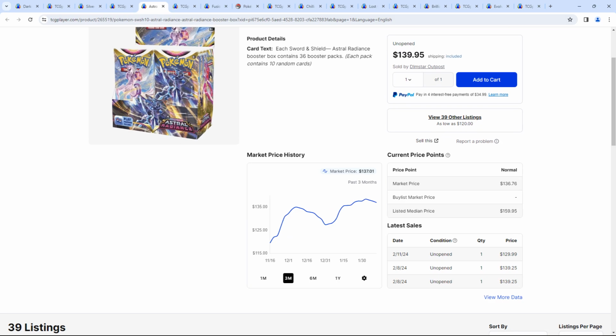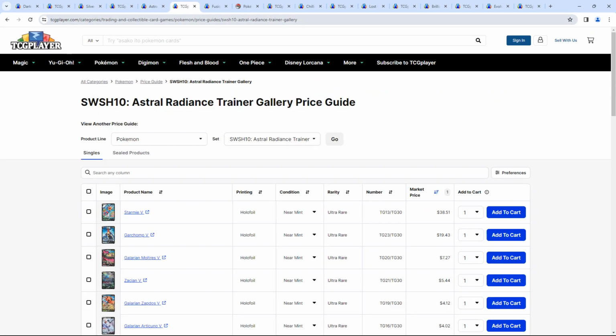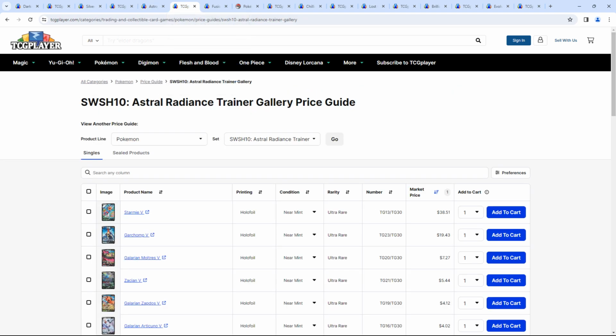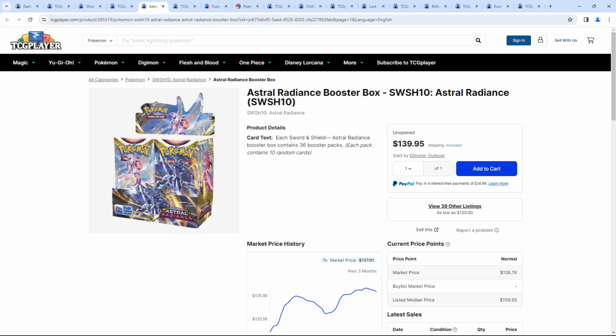But yeah, it's a good box. I don't have any, so it could be a box that I buy maybe. But at the price it is right now, I'd honestly rather buy other boxes. But definitely not a bad buy. So if you can find a good deal for this set, definitely a good buy.